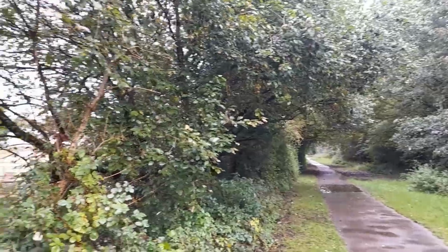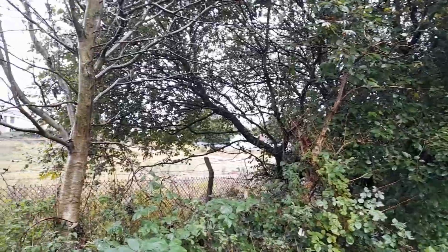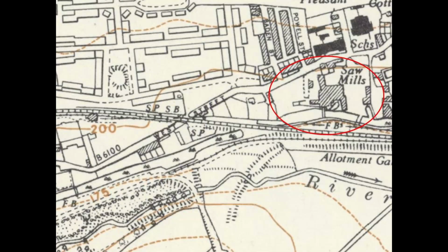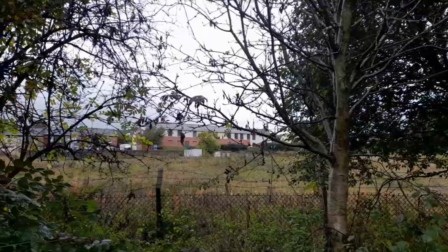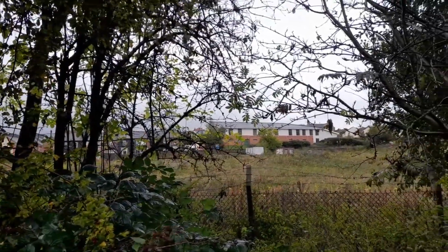The derelict land we're looking at here was a former sawmill, according to the maps. I believe it was canal served pre-railway. Buried among that undergrowth is a canal wharf.